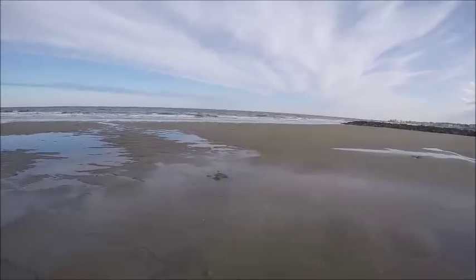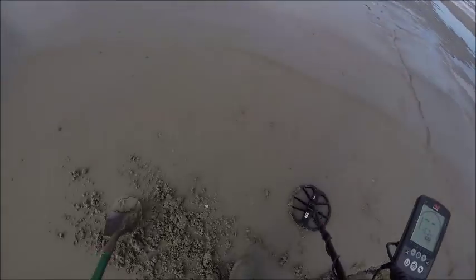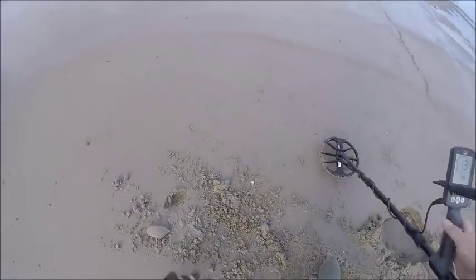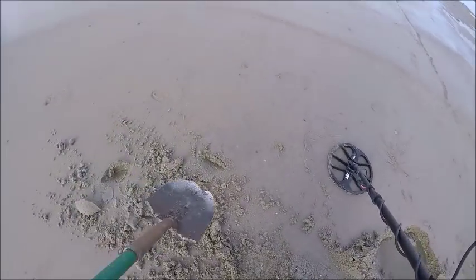Benny. Looks like somebody's been here. I see two little dig holes. But this is the spot where he dug it out this morning. I watched him. Get back here.